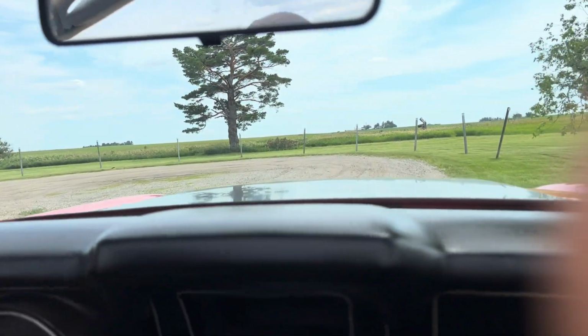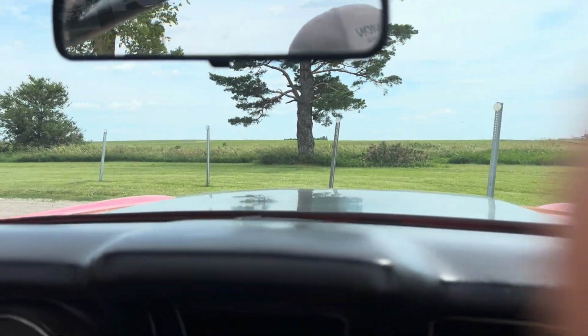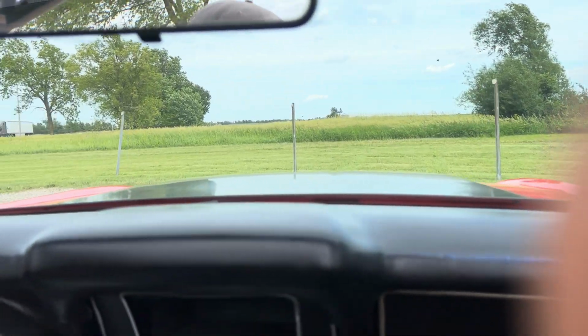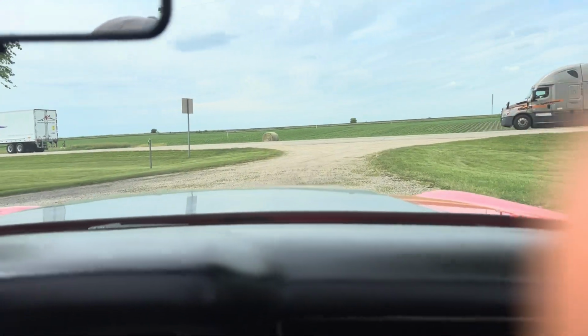I guess that car is in a hurry there. I thought they were gonna rear end us there for a second. They were going pretty fast. I was looking in the mirror saying, oh boy. Hold on.